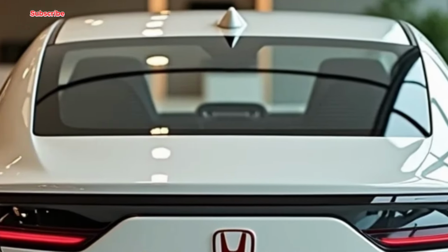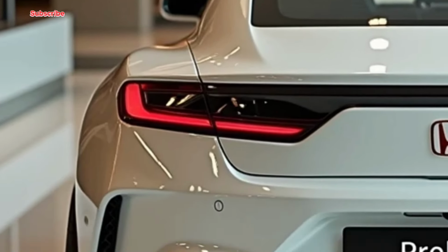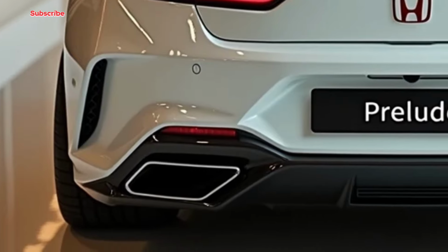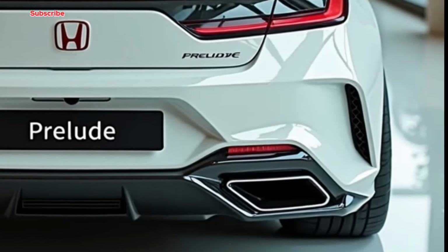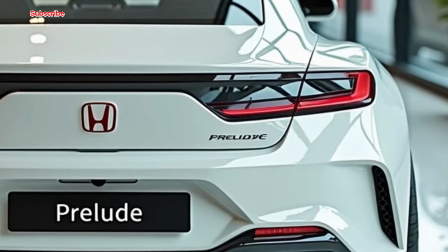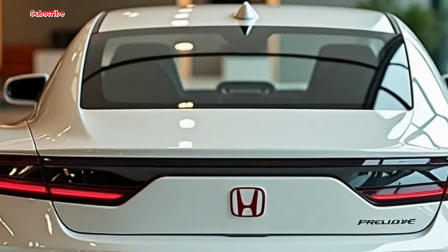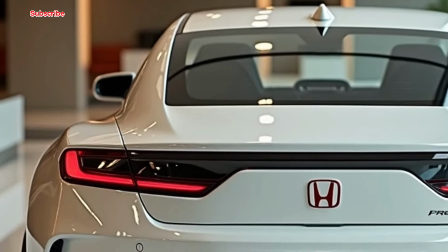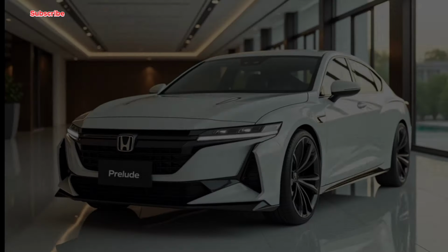To wrap things up, the 2025 Honda Prelude is a car that brings back the essence of a Honda classic, but with all the innovations and style that today's drivers expect. With its eye-catching design, thrilling performance, comfortable interior, and advanced safety features, this car is an exciting addition to Honda's lineup. It's a vehicle built for enthusiasts who want both performance and practicality wrapped into one sleek package.